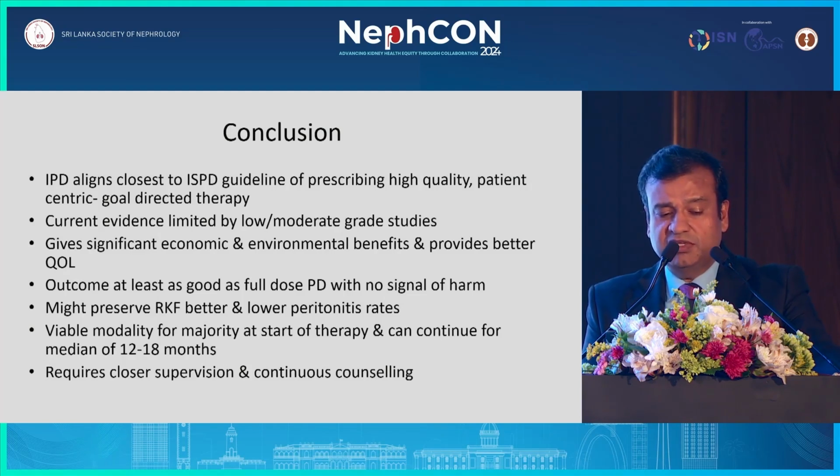It might preserve the residual kidney function for a longer period of time, decrease the peritonitis rates, which is still unproven, and it remains a viable modality for most of our patients at the start of therapy for around 12 to 18 months. However, it increases our workload by requiring a closer supervision and continuous counseling.